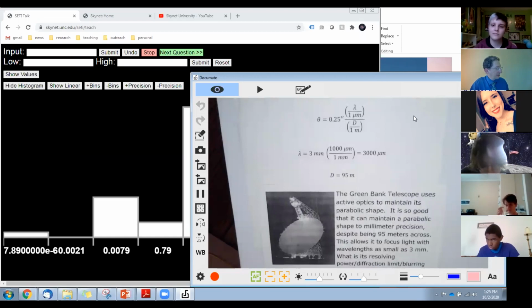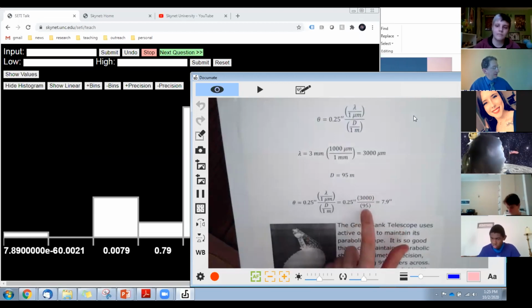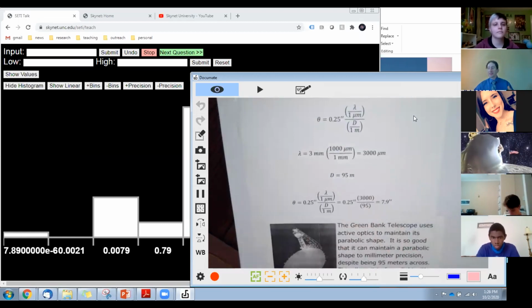Diameter is 95 meters. So you plug that in, you get 0.25 times 3,000 divided by 95. It's 7.9 arc seconds. And it doesn't sound great because in the optical, the atmosphere blurs a scale of 1 arc second.